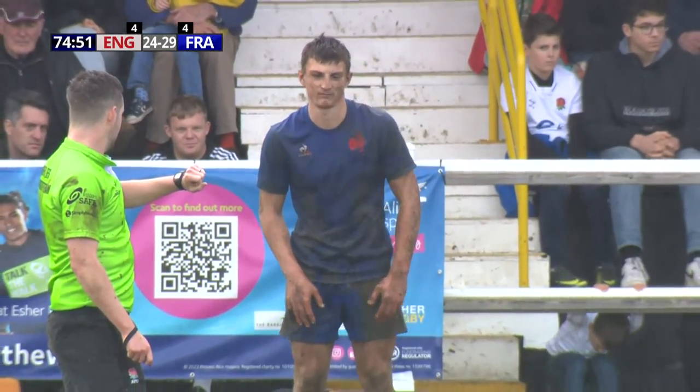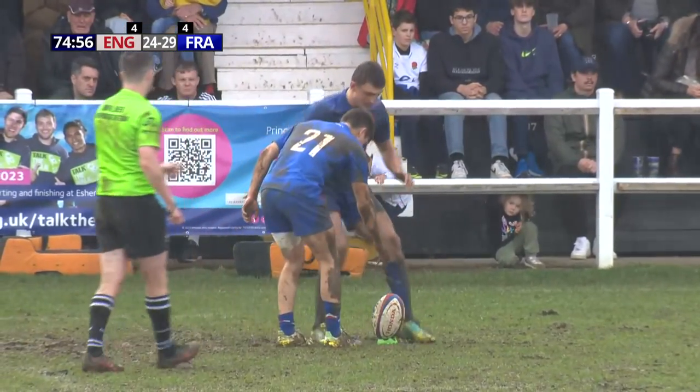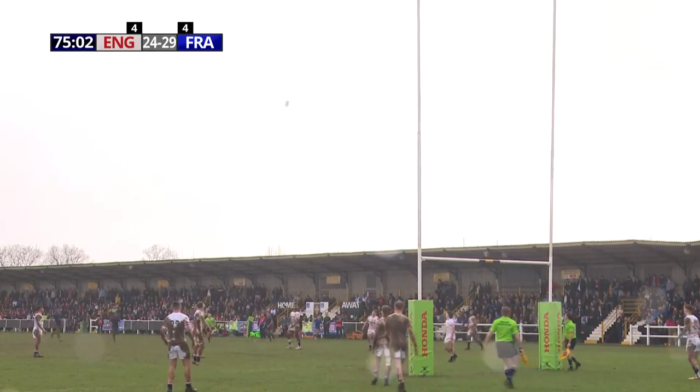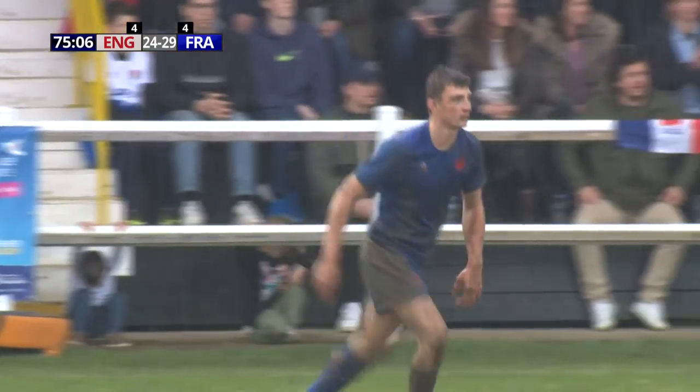About 40 metres this one. The ball has fallen over just to add a little bit of tension to proceedings. He's only got 10 seconds as well, so he's going to have to take this one quickly. It's a good kick. It's a close kick. Oh, just across the front of the posts.